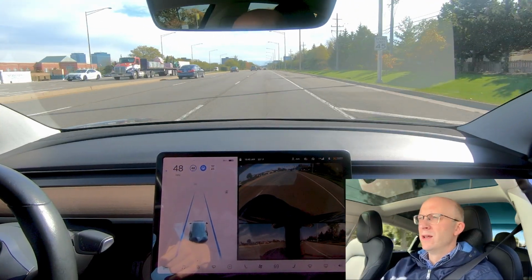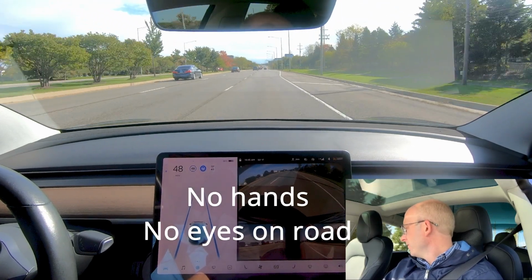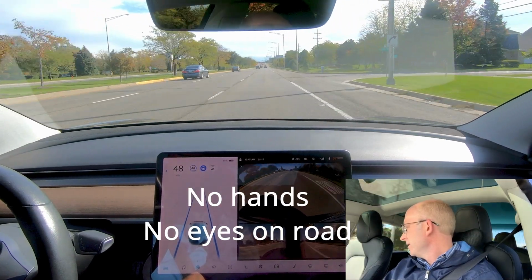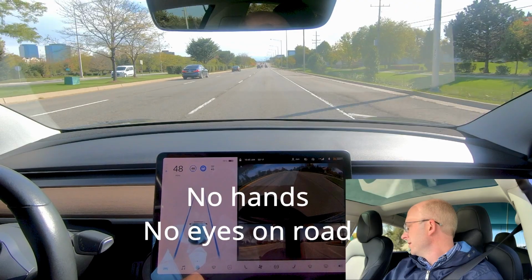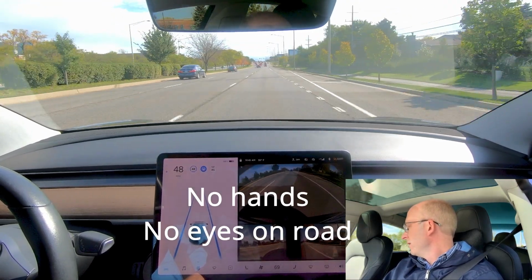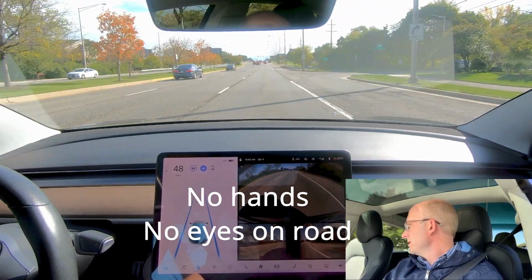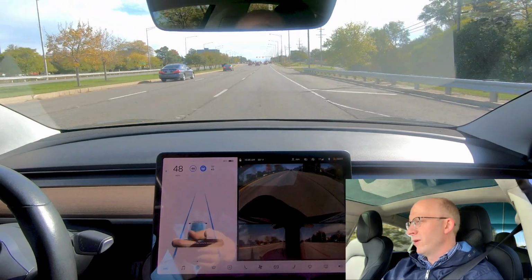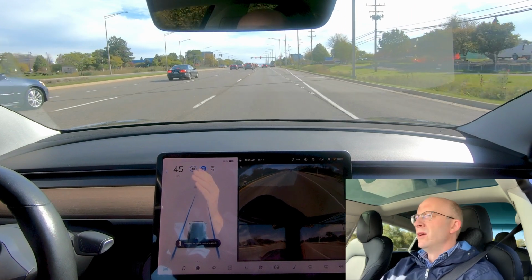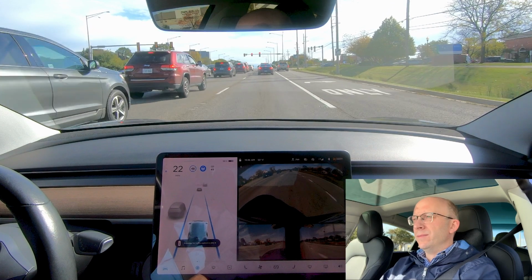So that's 24 seconds. Now let's try it again, not looking. 1, 2, 3... 20. Okay, right there, 20 seconds. So about the same. So it's not using the in-cabin camera, which is located right above the rear view mirror, right now in the current build.